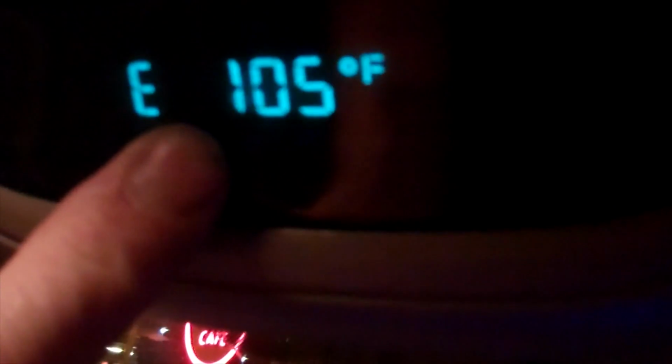It is 8:43 at night. It is 105 degrees at 8:30 at night. It's like a desert out here.